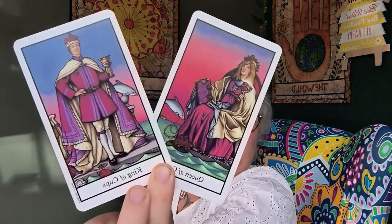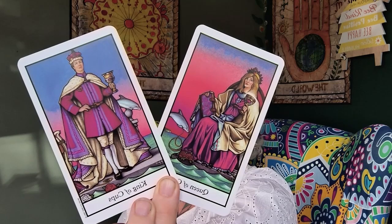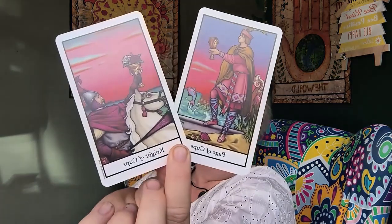Now the King of Cups here reminds me very much of the monarchy in the UK. Very regal looking, and a little bit austere really. The dolphins in the background, our dolphins are big here. The King and Queen. And the Knight and the Page.